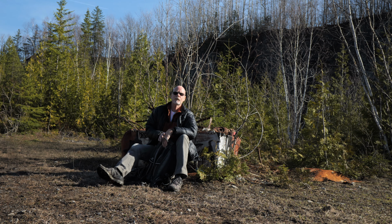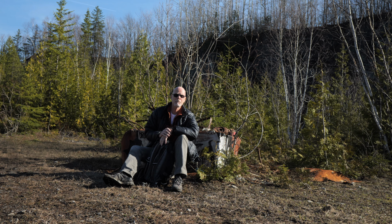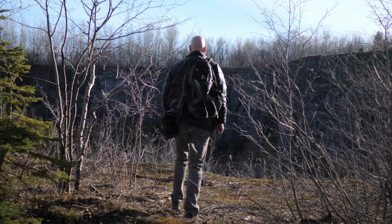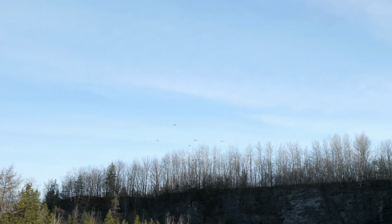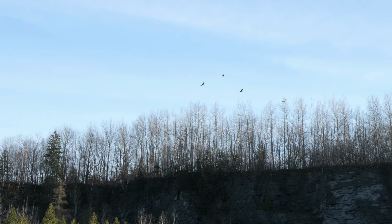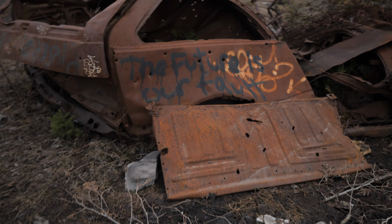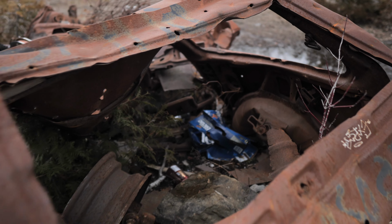All right, looks like we're getting some sunshine. About time. So, not quite sure what this spot is. Looks like some kind of abandoned quarry or mine of some sort. Anyways, what makes this spot unique is not just the really cool rock face, but there's also a pile of abandoned, rusting out old cars, bikes, whatever the heck this thing is here behind me.